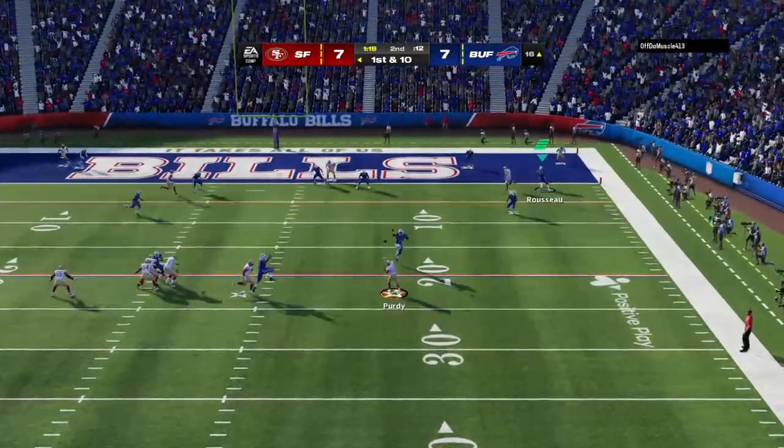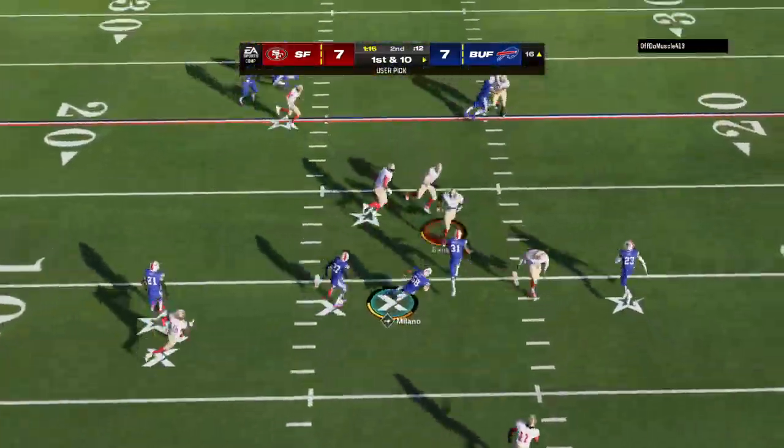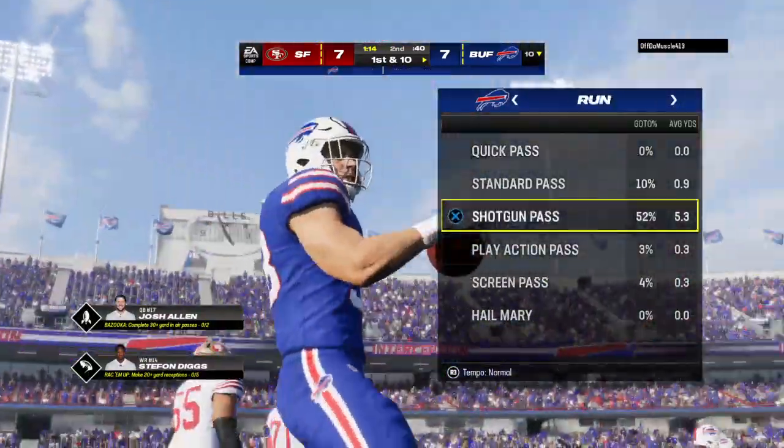Flush to his right. Oh, he tried to fit it in back over the middle, and it's intercepted. And the Bills force the turnover. They'll take over at the 10.